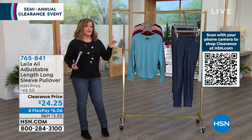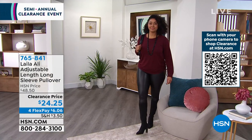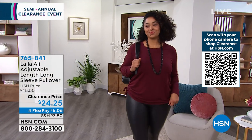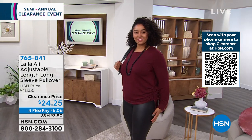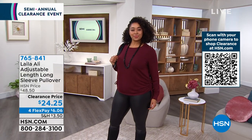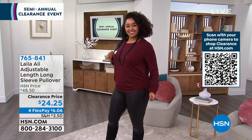Or you can do what Kenya did, and she just pulled the ruching, and it gives it this rounded hemline. It's super, super cute. And that's the thing, even though you're buying pieces that are basics, you want them to be different. You want them to be special.